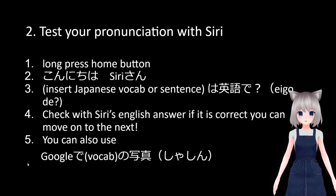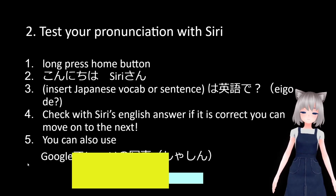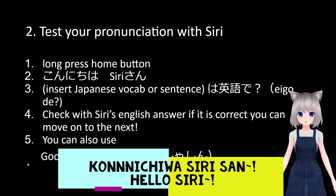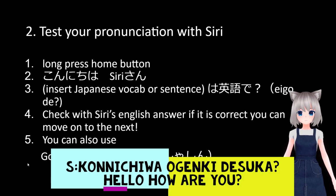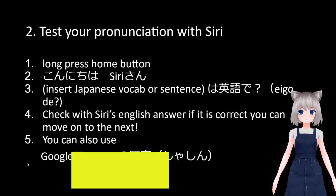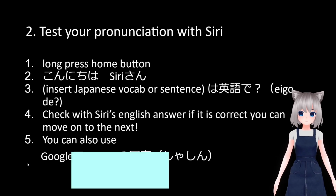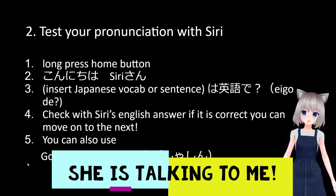Okay. This is the fun bit. Test your pronunciation with Siri. So you need to long press the home button. Then you can say, Konnichiwa, Siri-san. Konnichiwa, お元気ですか? 元気です。 それは良かったです。 Okay, so she's talking to me, which is really cool.